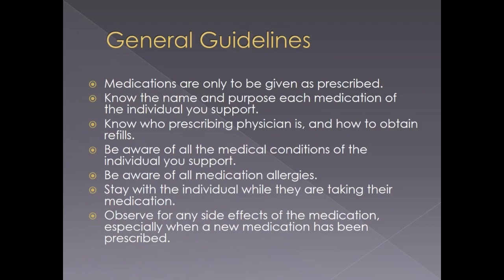General guidelines. Medications are only to be given as prescribed. Know the name and purpose of each medication belonging to the individual you support. Know who the prescribing physician is and how to obtain refills. Be aware of all the medical conditions of the individual you support. Be aware of all medication allergies. Stay with the individual while they are taking their medication. Observe for any side effects of the medication, especially when a new medication has been prescribed.